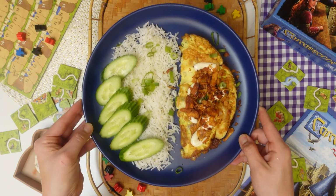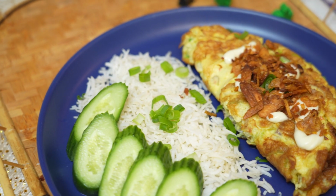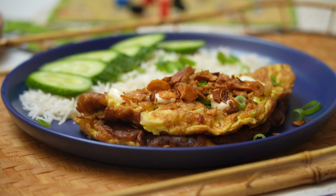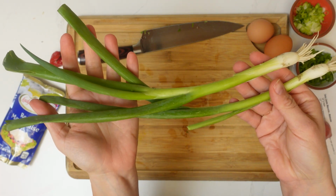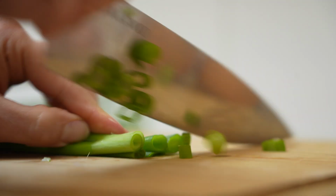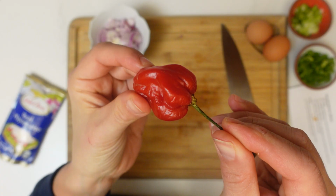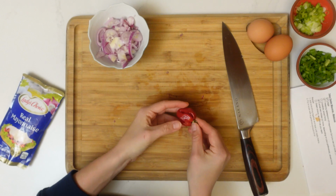Hi everyone, my name's Huda. I'm from Malaysia, but I'm currently studying in Japan. The dish that I would like to share with you is called Telur Dadar Mayonnaise. It's a mayonnaise omelette, and it's basically just an omelette that you put mayonnaise inside of. What makes it Malaysian is that it also has shallot, chilies, and green onions inside of it.